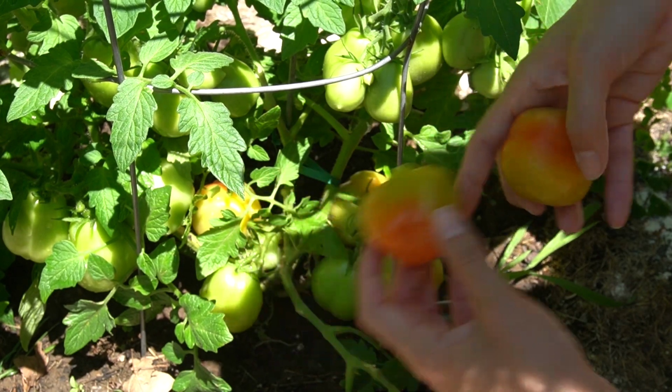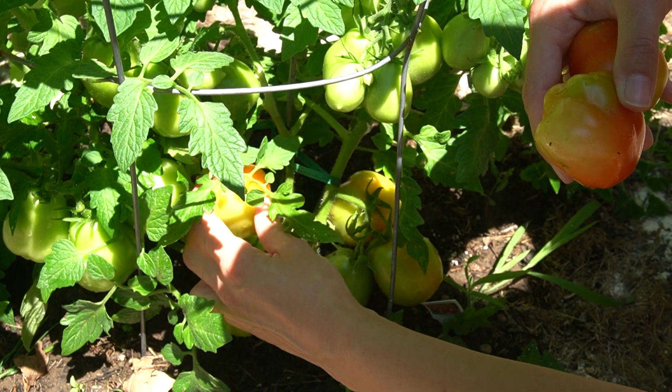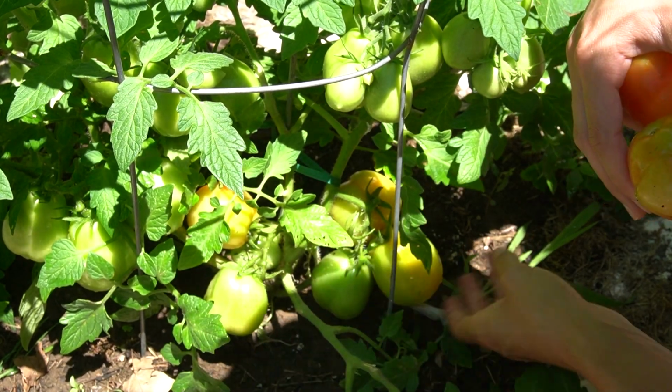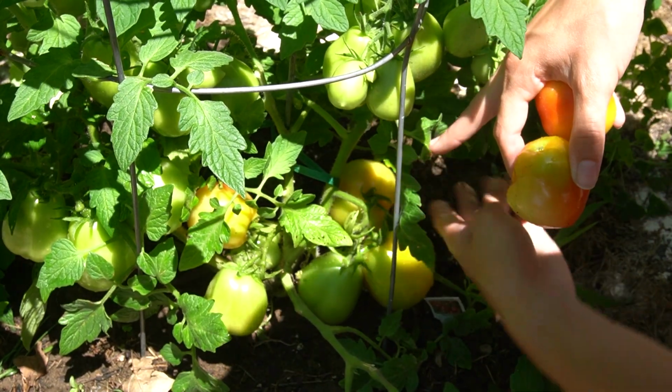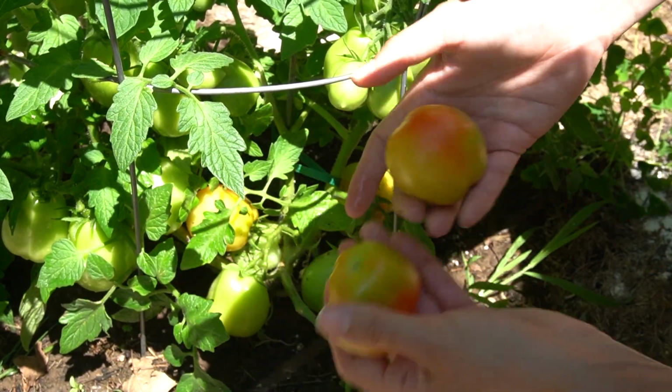Oh my god, that's a funny shape. How about this one? That one I could leave another day. This one, that one. Yeah, this is like the only other contender. But I think I'm gonna leave it. I'm just gonna grab these two.